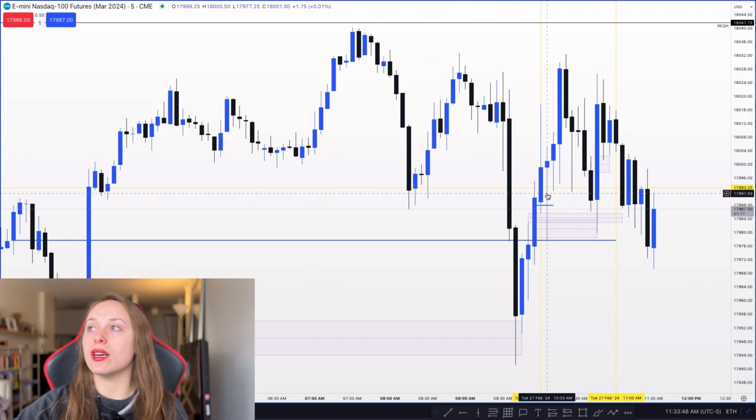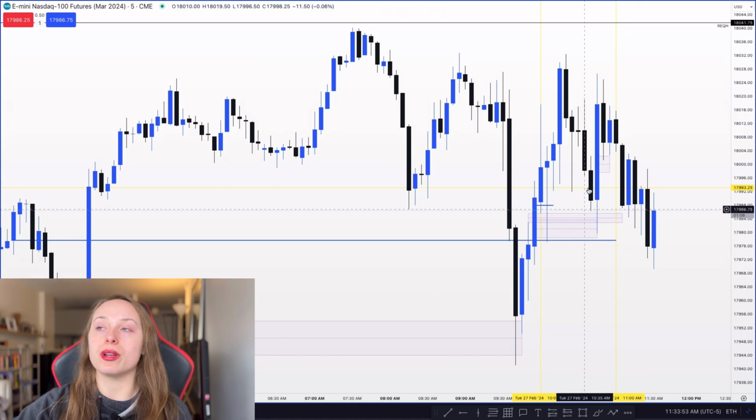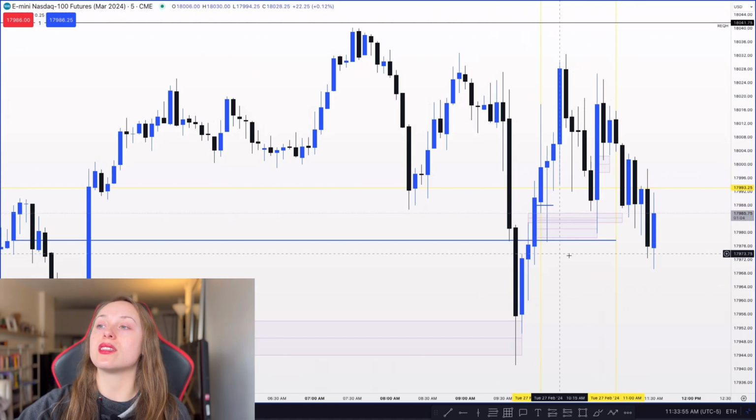and we wanted to see the market move higher. So our daily bias was highs. We wanted to see the market drive higher. We could have taken this trade, but again, in conditions like this, it's almost not worth taking a trade, especially because it is Tuesday and we still have Wednesday, Thursday, Friday to trade.